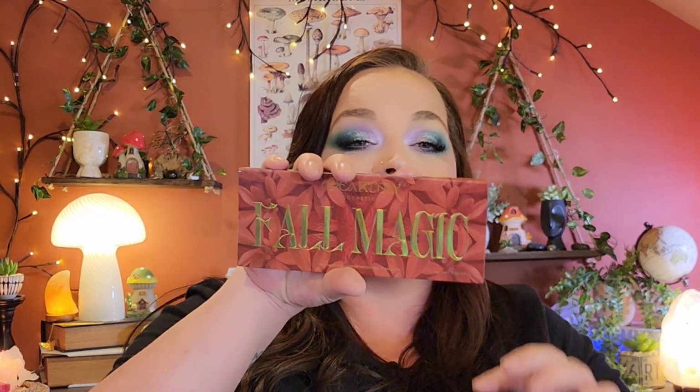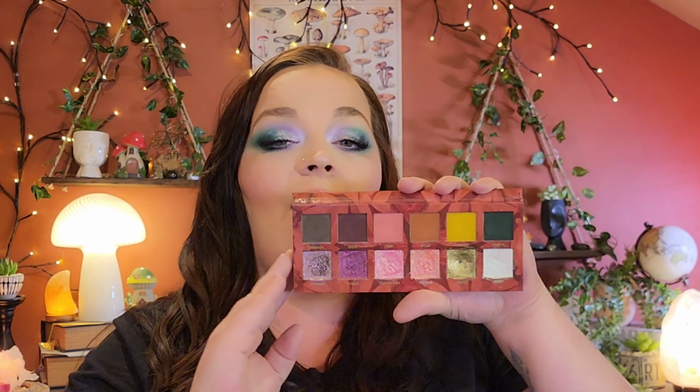And then we have the long palettes. I have every palette that they released last year, I'm pretty sure. And so far, I have every palette that they have released this year. And I'm real happy about it. So first, we have the Fall Magic. This really is magical. All of these are still available.